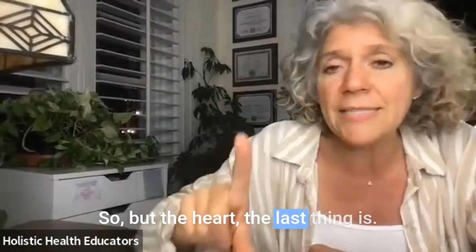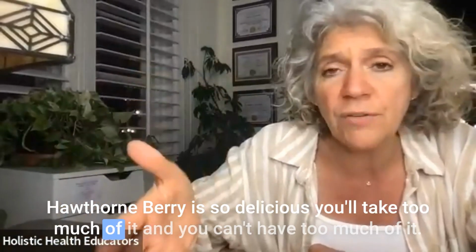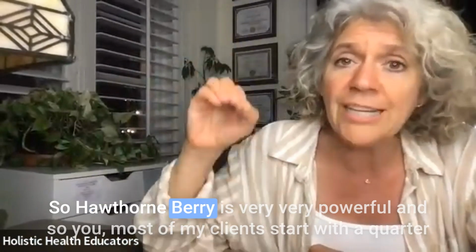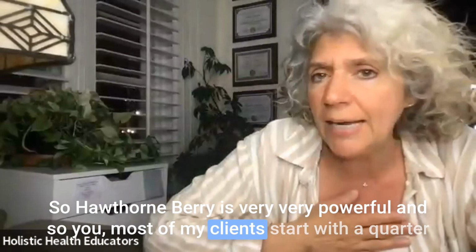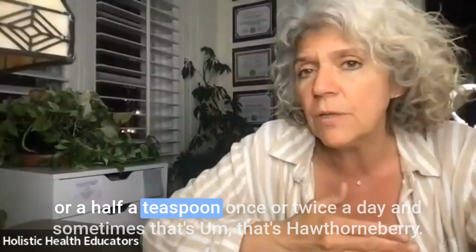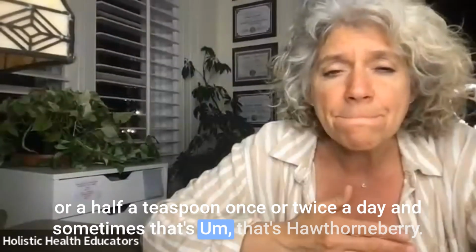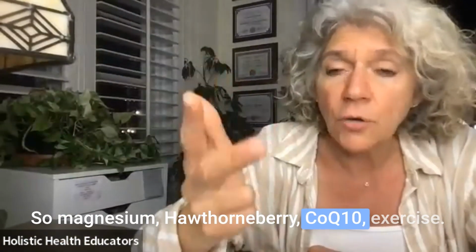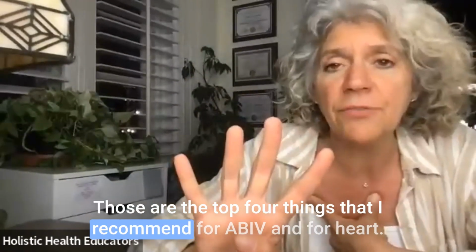So for the heart, the last thing is hawthorn berry. Hawthorn berry is so delicious, you'll take too much of it, and you can't have too much of it. Don't take too much of it because you can overdo it. So hawthorn berry is very powerful. Most of my clients start with a quarter or a half a teaspoon once or twice a day. And sometimes that's too much. That's hawthorn berry. So magnesium, hawthorn berry, CoQ10, exercise. Those are the top 4 things that I recommend for AFib and for heart.